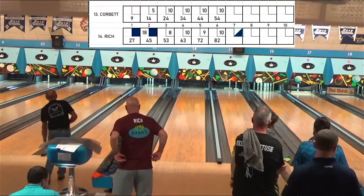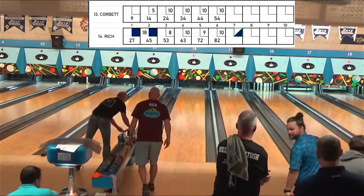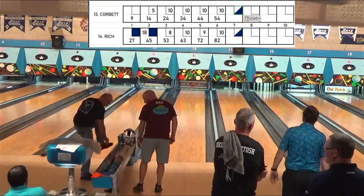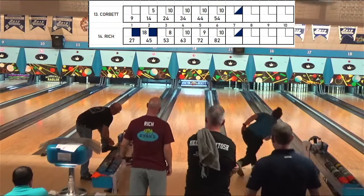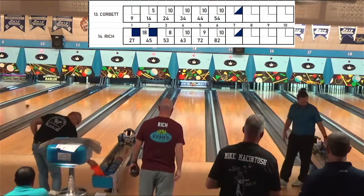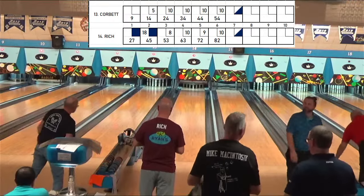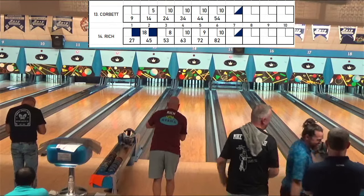Now Bernie is coming up with the 2-4-7-10, and he picks that up nice and clean. He cuts the two over into the 10, so spares for both bowlers. Jumped the wood, didn't even need it. That's a great shot. That was beautiful. Both very precise shots. So at the seventh box, we're at 64 plus a ball for Bernie Corbett, and 92 plus a ball for Matt Rich.